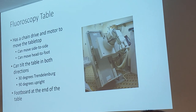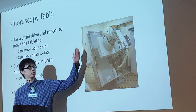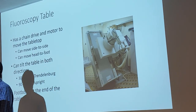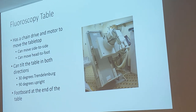It does not stay sideways. You can flip the table straight up and down. You can even tilt it the other way. You can tilt the table back and forth like this. So you can actually have the table straight up and down, and down here is the footboard. The patient stands here. You do some pictures upright. They stay there on the table. You flip it sideways, and they're now supine. Does that make sense? So you can move them between supine and upright.